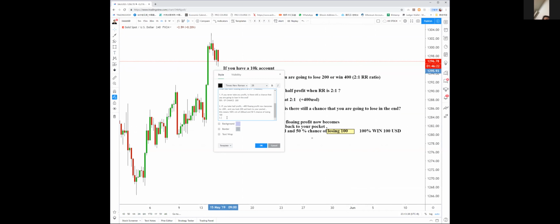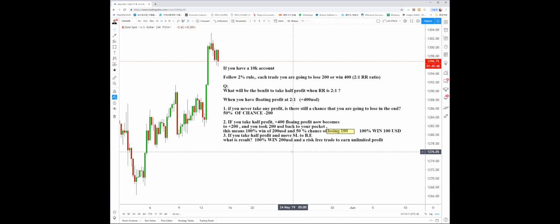Let's move on. Three: if you take half profit and move the stop loss to break even, what is the result? It's a 100% win of $200 and a risk-free trade to earn unlimited profit. Why do I say unlimited? Because there's no sky. What happens if you just catch a trade that never comes back and keeps running forever, just like Apple? You can really hold long and enjoy the good profit.